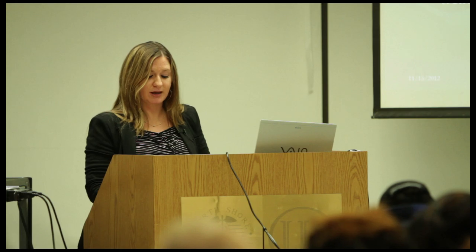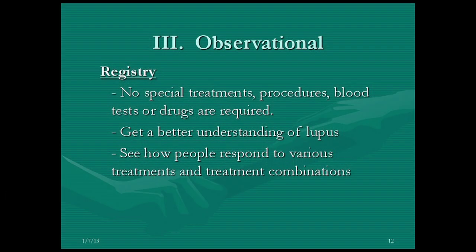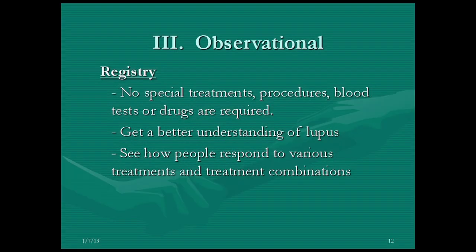The third type of study we are conducting is the observational trial. The purpose of this research study is to collect medical information over a number of years on thousands of patients. There are no special treatments, procedures, or drugs required. The study looks at how lupus develops over time. In addition, the study will look at treatments that are used for lupus and how people respond to various treatments and treatment combinations. The main goal is to improve the understanding of lupus and its treatment.